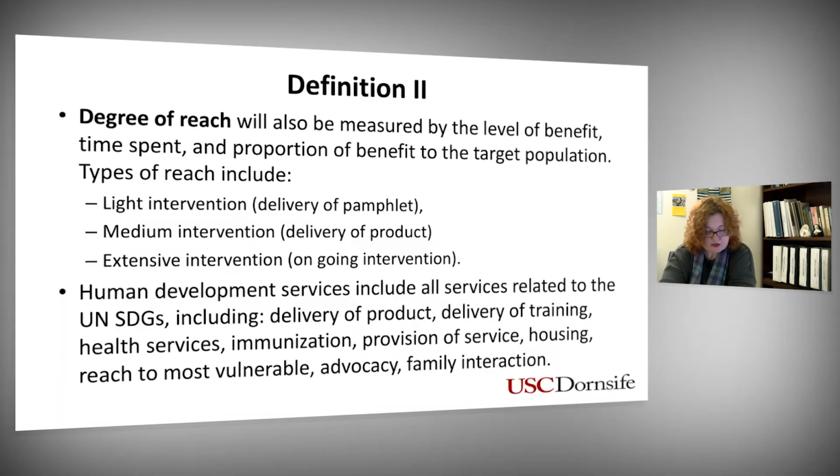Human Development Services include all services related to the United Nations Sustainable Development Goals, including delivery of products, delivery of training, health services, immunization, provision of services, housing, reach to most vulnerable, advocacy, and family interaction. So it's a very large bucket.